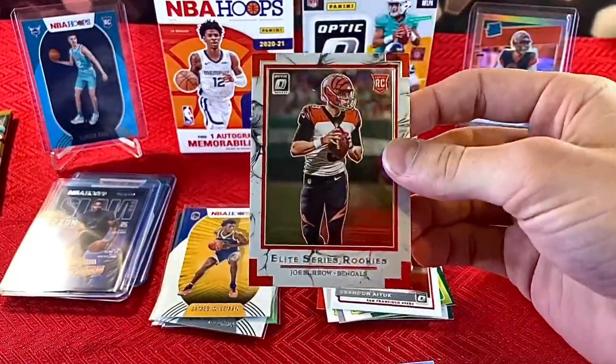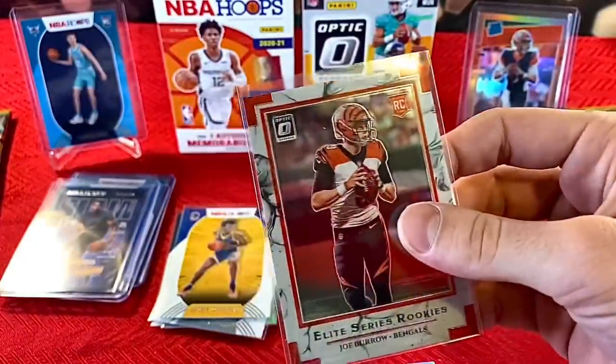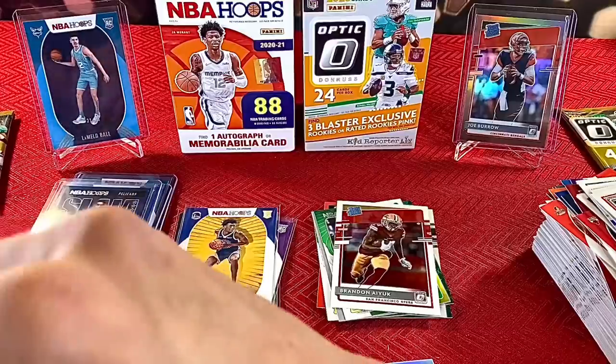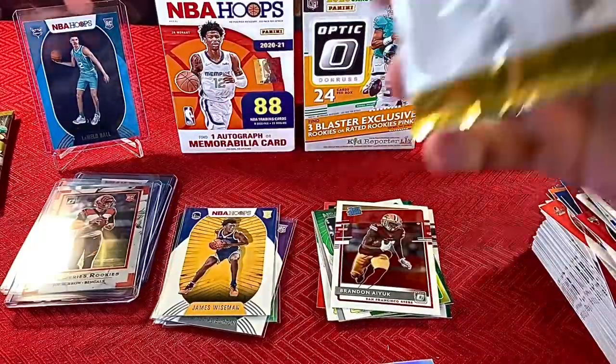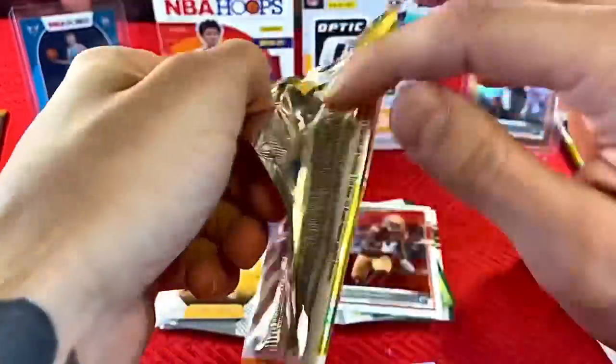Joey B. Love seeing him. As you can see, we got one of his more rare parallels in the back. Go ahead and get this taken care of, because we love everything Joey B. I think when he gets back from injury, he's going to surprise everybody. Should look like this. All right, halfway through this blaster. Three packs left.